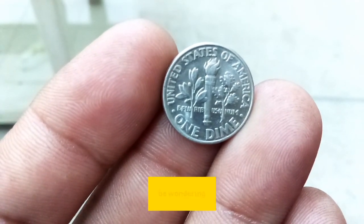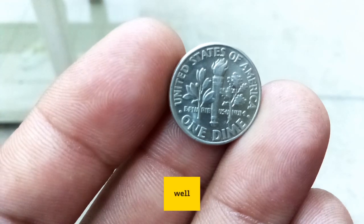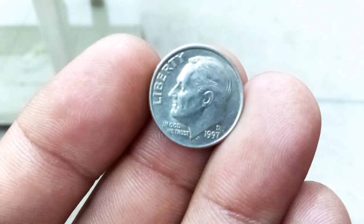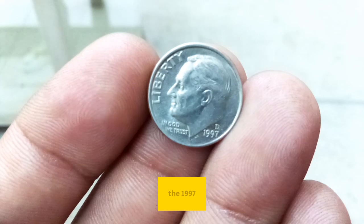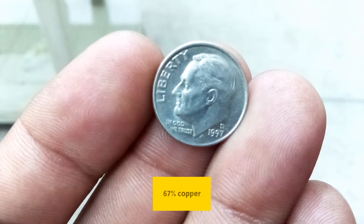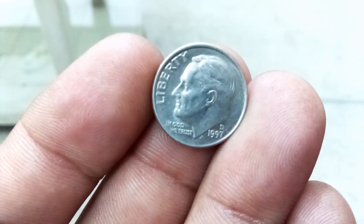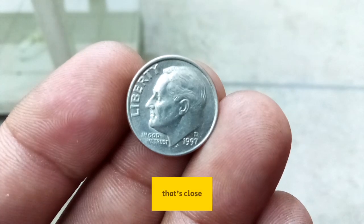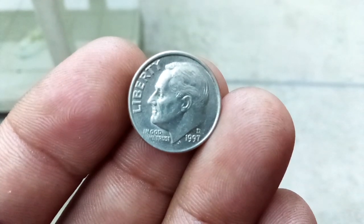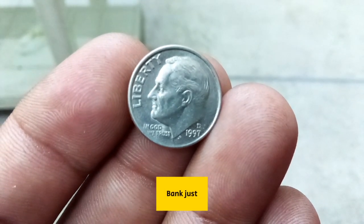Well, you might be wondering, what's the value of the 1997 dime today? Well, let's break it down. The 1997 dime is composed of 91.67% copper and 8.33% nickel. This gives it a metallic value that's close to 2-3 cents based on current copper and nickel prices. But that's not where the real value lies. Its face value is just 10 cents.